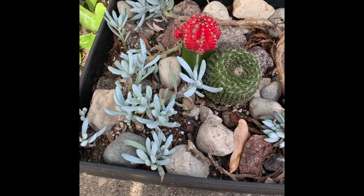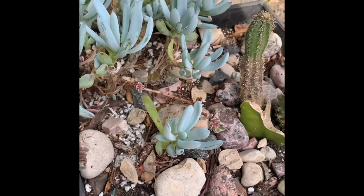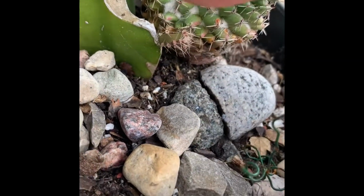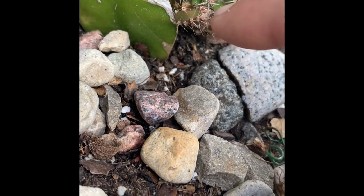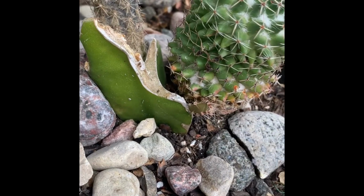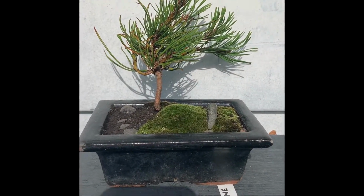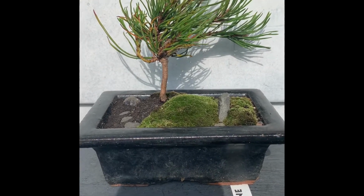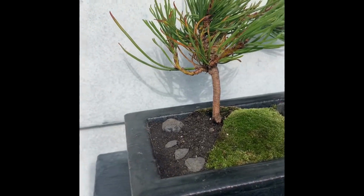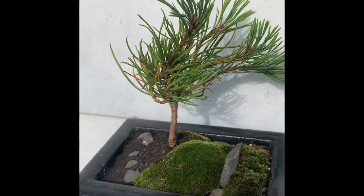On to the succulents and cactuses. All seem to be doing pretty well. One exciting point is this little cactus here is growing a new little leader. So I thought it was probably gonna die, but it looks like it's coming back. Very exciting. Now this is one of the ones I'm also excited about. This is the mugo pine I just repotted. Doesn't that look nice?